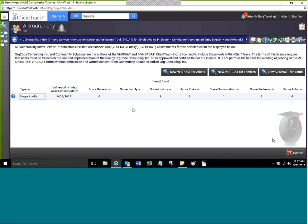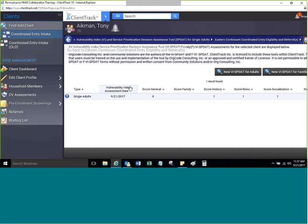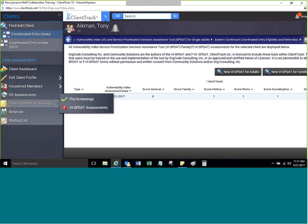Now at this time, you're taken back to the standard VI SPDAT screen, which can also be found within this area. Down in the menu, if you're on the client, you can go down within the coordinated entry intake work group. There's a pre-enrollment screenings option here. And you can view, for whatever client you're on, all their pre-screenings, as well as their VI SPDAT assessments.